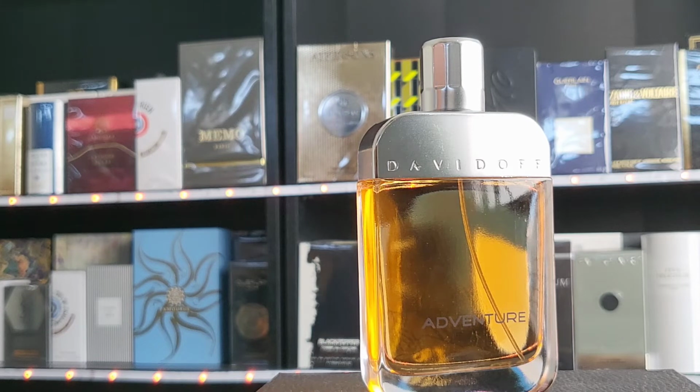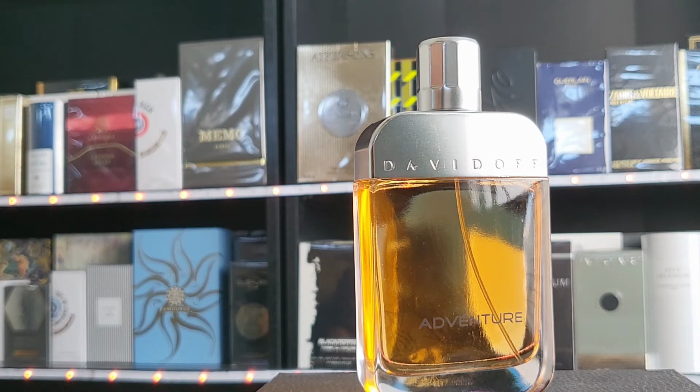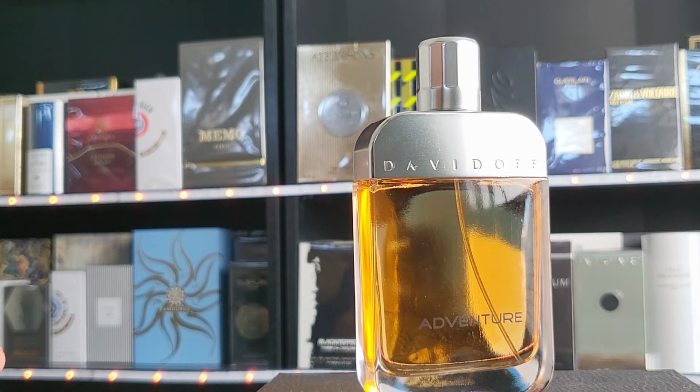Now, I got this one since the pandemic, so around the 2020s. It's been out for a while, so I don't know if they did any reformulation or anything like that. But this bottle is just very enjoyable. Every time I see it, I like it. I'm happy about it. So this is maybe a happy scent for me, even if I don't wear it too often.